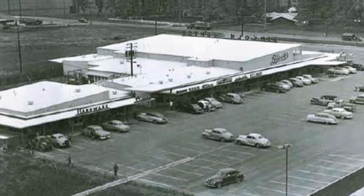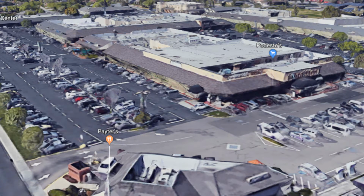If you can see this aerial view of when it was Black's, it's kind of similar looking to how it looks now. Here's a Google Maps version of the current day Pedestos.